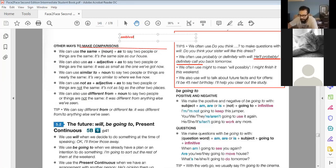Ambivalent. Or ambiguous. Okay, so ambiguous is like when someone is being a little gray. Someone is not being clear. Someone is being 50-50. Ambivalent means someone is not giving you the answer in the end. So in this situation, probably will is good because this is what you're trying to do.